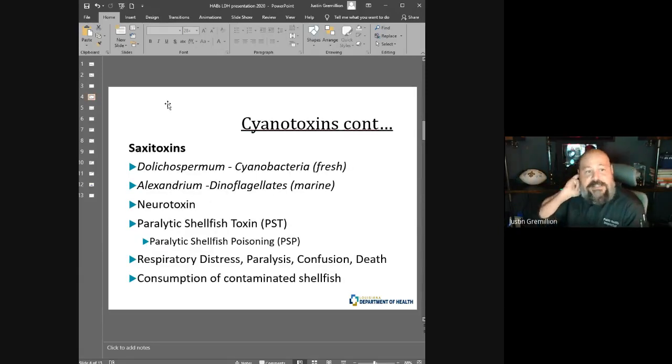Another one is saxitoxins. Again, that's that Dolichospermum. Now, this one's interesting in that this toxin can actually be produced in two different areas, and in two different organisms, or at least we see them in organisms, depending on if they're fresh or marine. And remember, when we say marine, we mean saltwater.